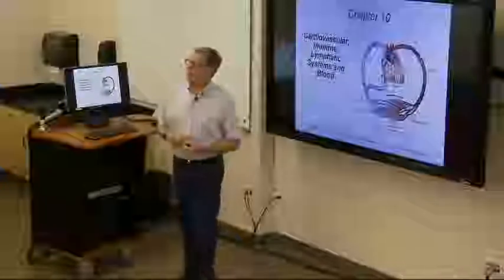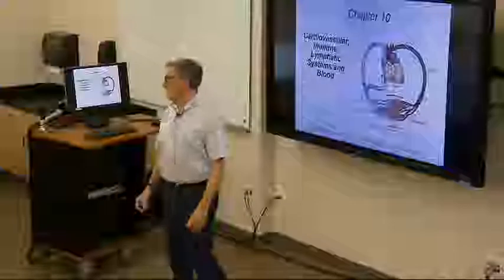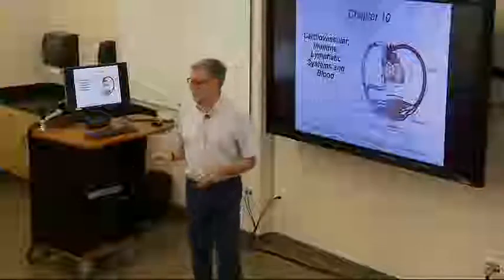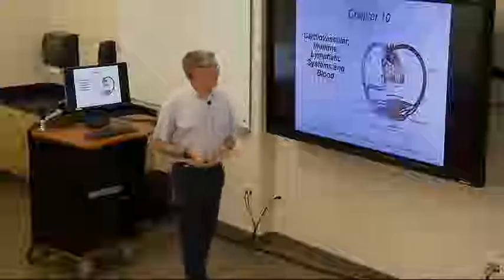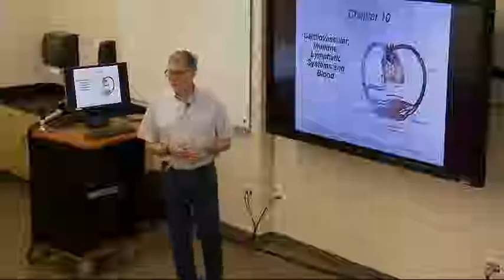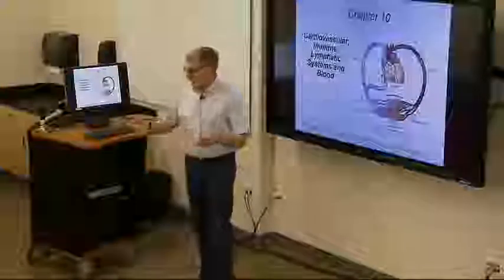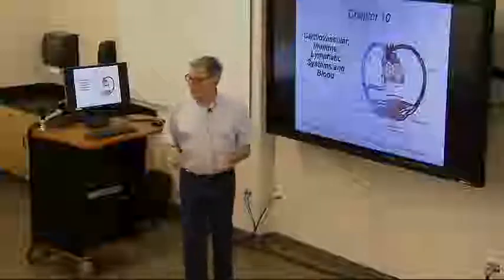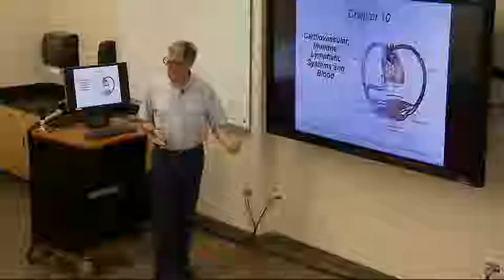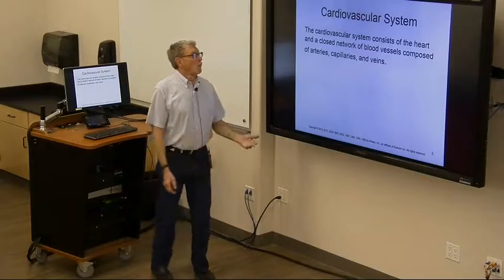So one of the really big systems, we're going to have a couple that are going to be longer, I guess, than others. The skin was a pretty big one. Cardiovascular system. There's a lot to it, and still more people die of cardiovascular disease than anything else, and therefore it's a big deal. Understanding how it works, understanding all the parts. First of all, what does it do?